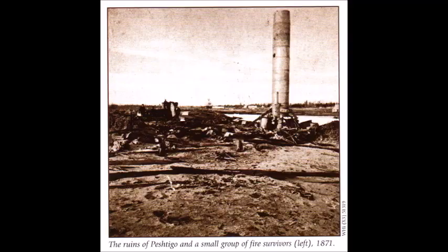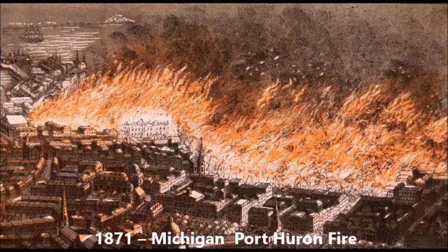You're a poor peasant because you can't afford to build something they could afford to build 200 years ago. But we got iPhones, okay. So anyways, off of that tangent, we get back to 1871.